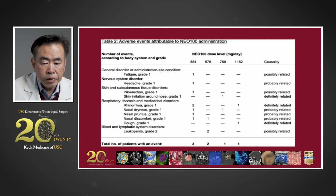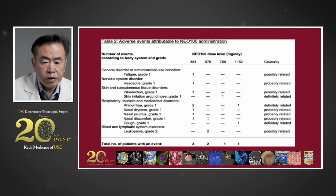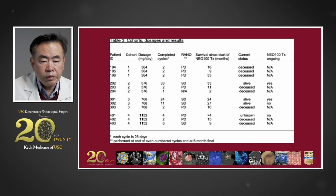And you can see what happens is that the treatment adverse events are most likely related to the nose, and rhinorrhea being one problem, and then skin irritation. But there was no definitive problem with myelotoxicity or headache or other severe central nervous system toxicity. So from a standpoint of dose escalation, this was a very small increase in terms of adverse events experienced by these patients. Now, what we did was then we graded these patients in terms of how they did.